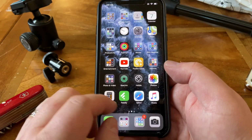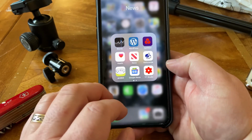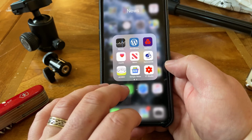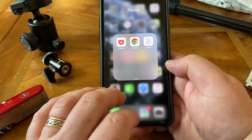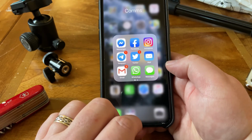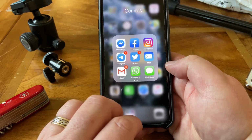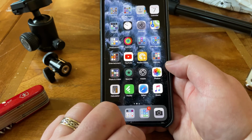This Feedly is for RSS news feeds, and down here is just very straightforward. Stocks, banking apps, YouTube Studio, Google News, Apple News, and some other bits and pieces there. And then under comms you've just got your social apps. So all in all, that's what I have on the phone.